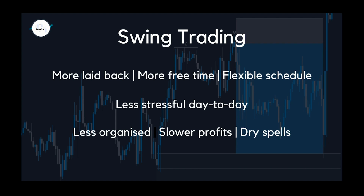Another downside is that you're going to make slower profits. Where a day trader can jump into the markets and make 4R in a day, 4% in a day, you might have to wait a week for that 4% to come around. You may have to wait 2 weeks. You may have to wait 3 weeks. Sometimes you're going to have a trade that runs large into profit and then turns around. And that's going to be a few weeks where you're not making money, or you're only making a small amount. So profits are slower for swing traders.